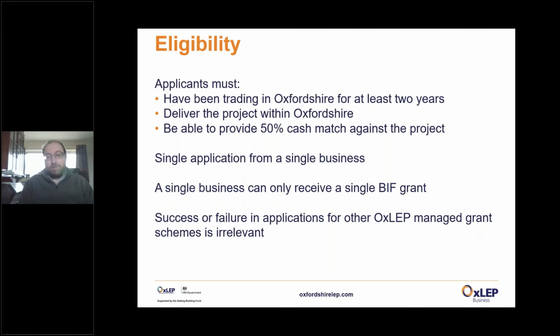This is not a scheme that is going to be supporting companies that are less than 2 years old. It's not going to be supporting pre-start businesses. It can, however, support pre-revenue businesses. So if you're a business that was set up 3 years ago and you're still bringing your product to market, whatever that may be, as long as you've been active within Oxfordshire for at least 2 years, then you will qualify, you'll be eligible to apply for this funding.